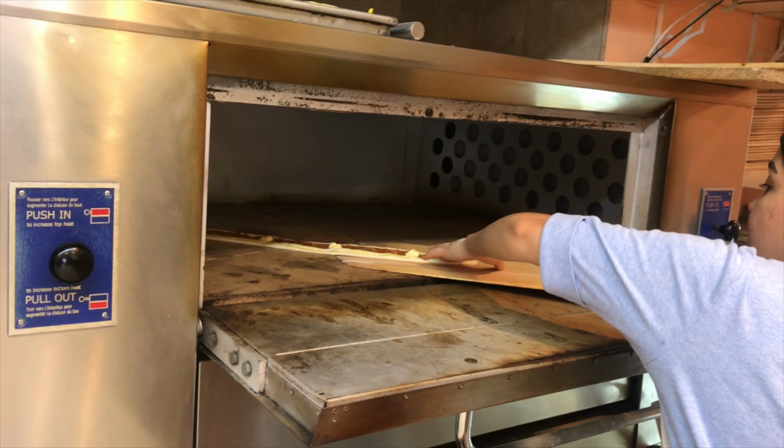Now I'll put the oil. Putting the Turkish butter. It's also special butter from Turkey. So much love here. Love what you do. It shows. Now it goes into the oven.